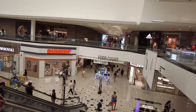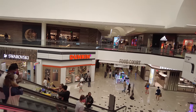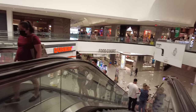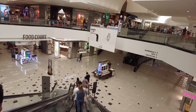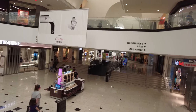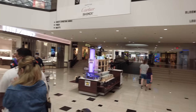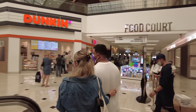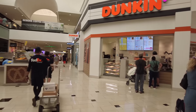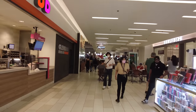So the food court is over to my right. It's also a corner spot for the Dunkin' Donuts. So on the other side of the shopping mall, there's Target and JCPenney. Those are the other anchors of the mall. And over here on this section is the food court. We'll do a quick run through the food court.